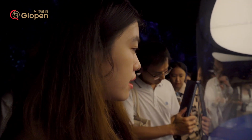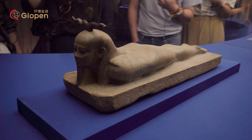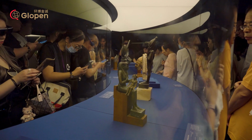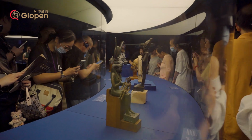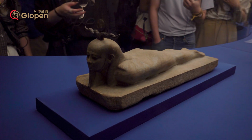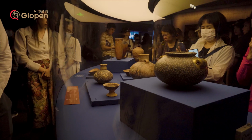These are sculptures of the god Osiris, and as you can see, there are many depictions of this god, who represents resurgence. Can you see the figure lying down with the head at the top? It means he is going to wake up from death.